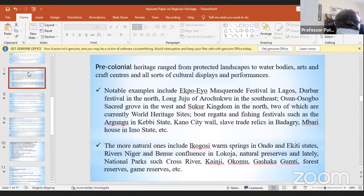So there are some examples of heritage resources that are available, but I do not need to mention them. There are so many of them. The Eyo masquerade in Lagos and so on, Daba Festival, Lord Juju and so on. There's so many of them. But Nigeria, as I said earlier, has numerous heritage resources that are available.